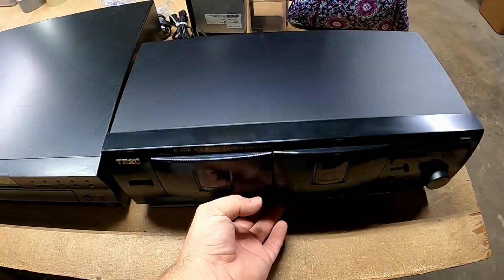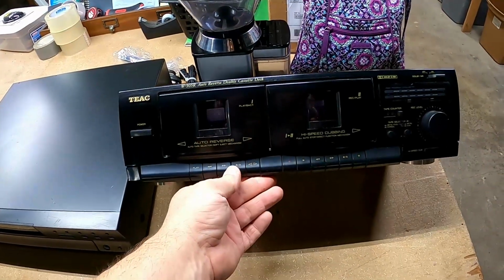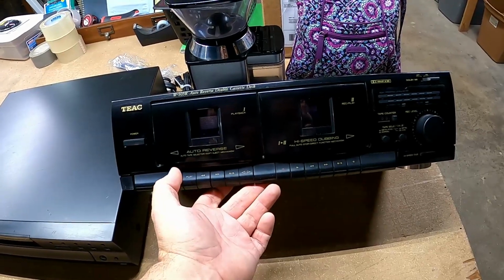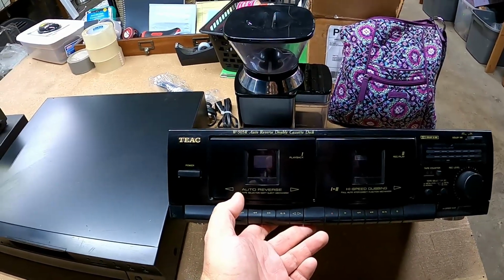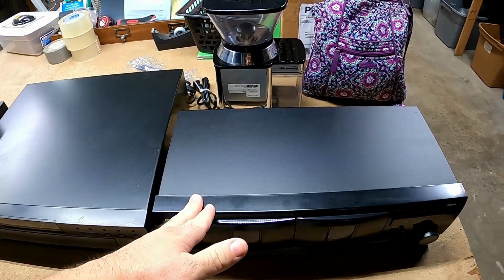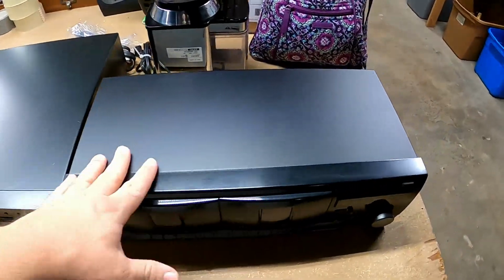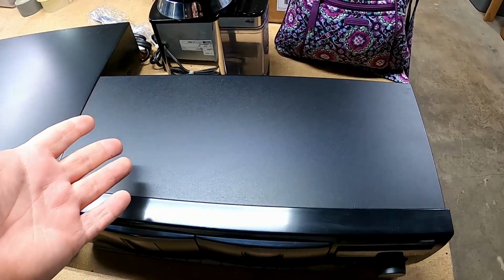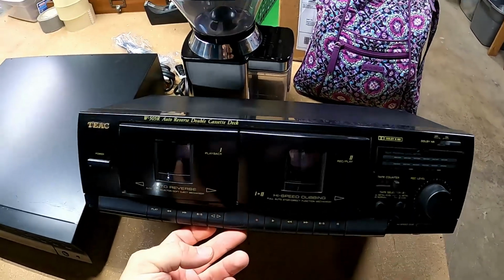And then I'm not sure, I did not look this up, this TEAC, but it is a double cassette deck. It's really nice. It's a W-505R. If anybody wants to look that up, you'll know how much it sells for on eBay. And I'm gonna guess it probably sells for about 50 bucks. 30 to 50. I might be surprised. It could be more. Some of the tape decks can be worth really good money.